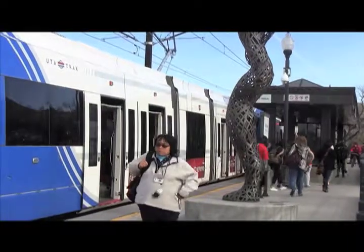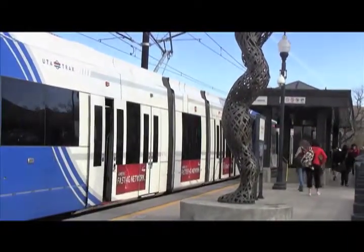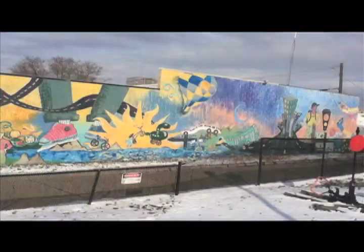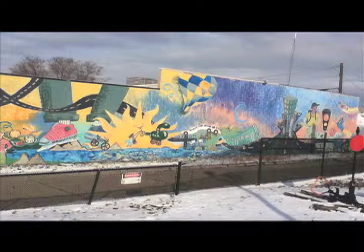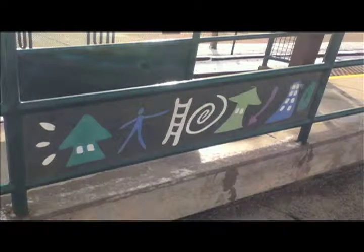Taking it straight to the source, I decided to talk with some of TRAX's most faithful patrons, students of the University of Utah. It actually makes it a lot nicer to ride the train when you see those kinds of things, especially when you're riding along and you see the murals along the wall. It just adds a lot more to your ride. Actually, I think it adds a sense of community, and I'm assuming it's local artists that ties the tracks into the community.